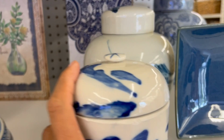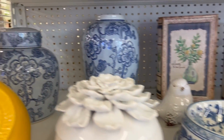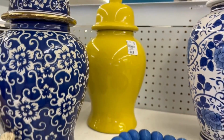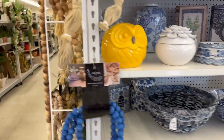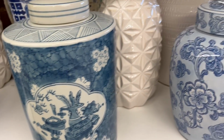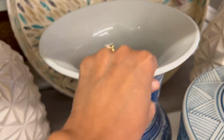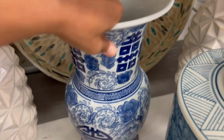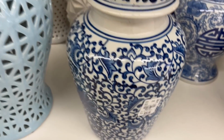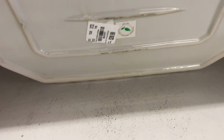This one right here is cute to style in a vignette or in your coffee station. The vase right here is similar to one from Hobby Lobby that I have, but this one has a pattern of double happiness. This is a good find. Same thing with this chinoiserie tray right here. It's ceramic and this is good for your tea sets.